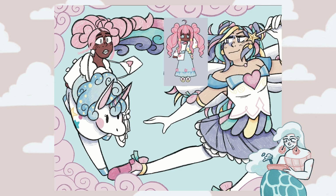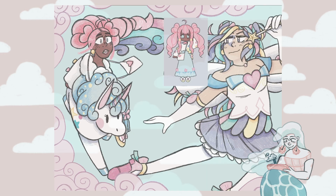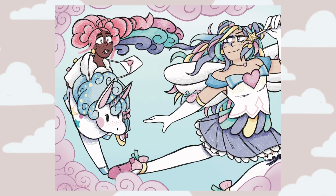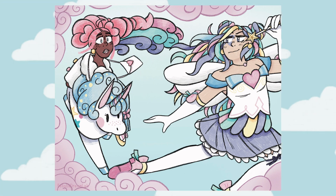And I think with this one, the shading looks really cute. For some reason, I think my favorite part is how the unicorn turned out, which I was not expecting. I was expecting this horse to look really goofy. But something about the mane especially, it looks nice.